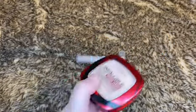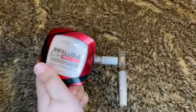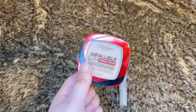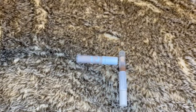It's very nice. If you can manage to find your shade, I think you will love this, especially if you have kind of oily skin or if you're just looking for a full coverage powder. This is good. This is $14. And I do actually like it. Again, it's just not my color, so if I could find maybe a shade darker, I'll be okay.